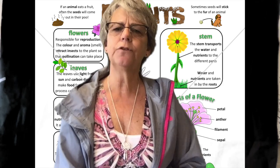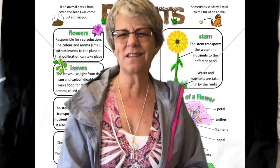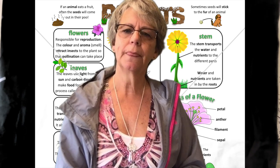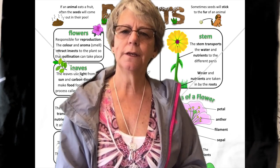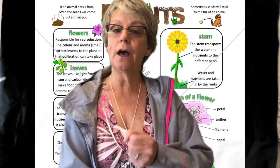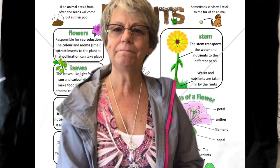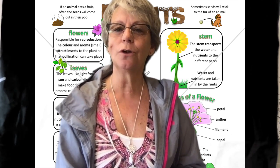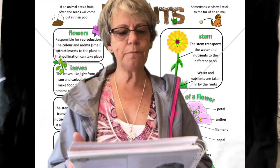What happens if you put colored water into a vase with a white carnation, a white flower? What would happen to the flower? Do you think it would change colors or do you think it would still stay white? Think about that. If we have colored water and we know that it's carried up through the stem up to the flower, do you think the flower would change colors? We're going to try it. Mrs. Hedden's going to get a white flower and we're going to observe to see if it actually will change colors.